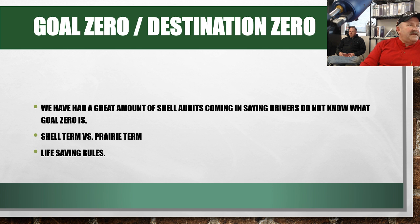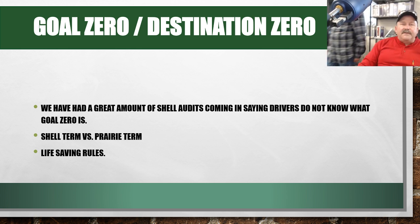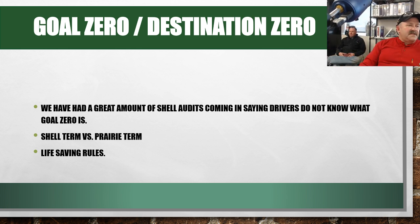Yeah, several broken lids. If the gaskets are missing on your thief hatch, write them on there. A lot of the audits we've had, Foley Group talks about goal zero. What's goal zero? And what's destination zero? Exactly the same thing. Goal zero is the Shell terminology.